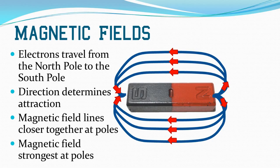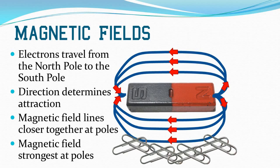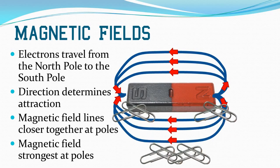This is why magnetic fields are strongest at the poles. You might be able to get attraction from the middle of a magnet, but the strongest ends are right on the poles, the north and the south.